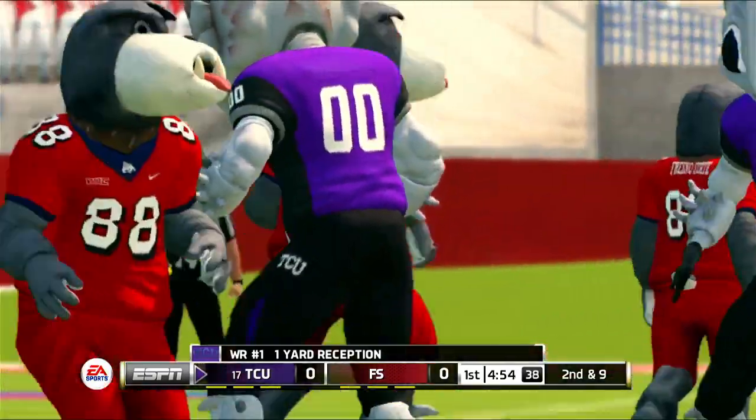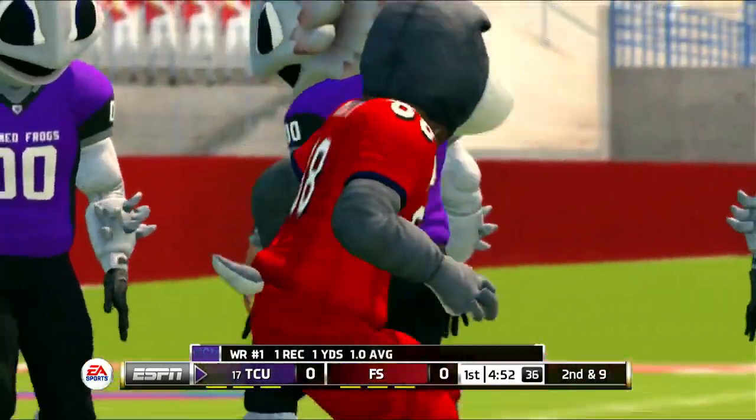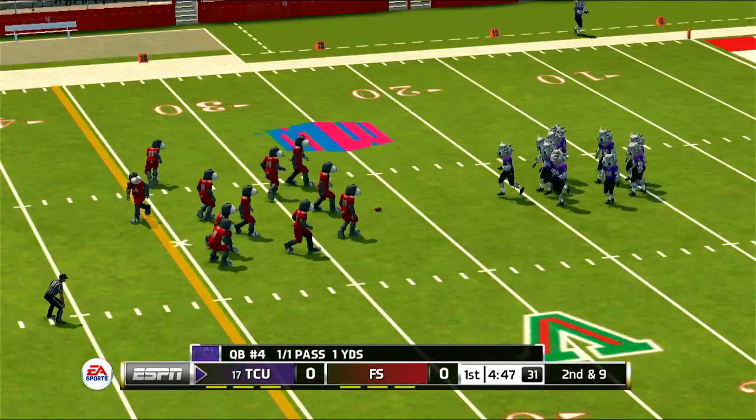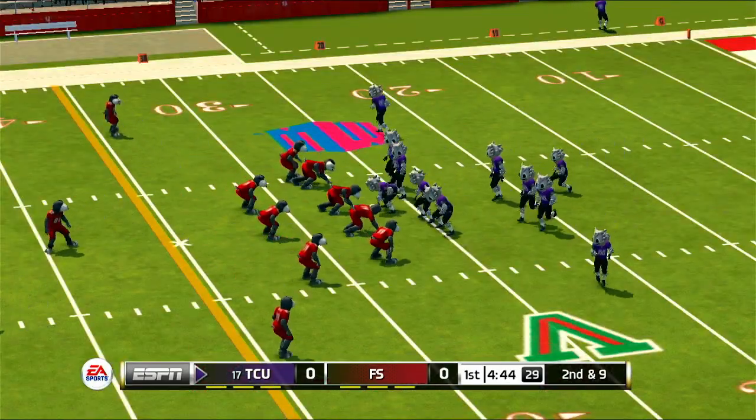Here's the throw, and I don't think he got anything on that. Nothing going on that play. Well, here I think the quarterback needs to be a little bit more patient in the pocket. That way he can allow his receivers to get downfield a little bit before he throws it.